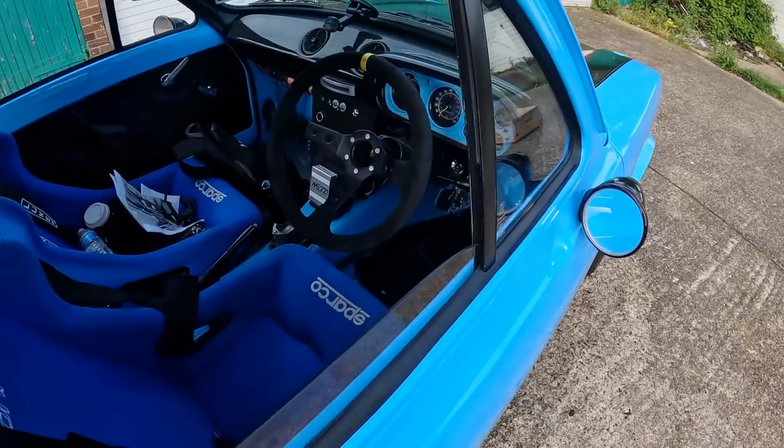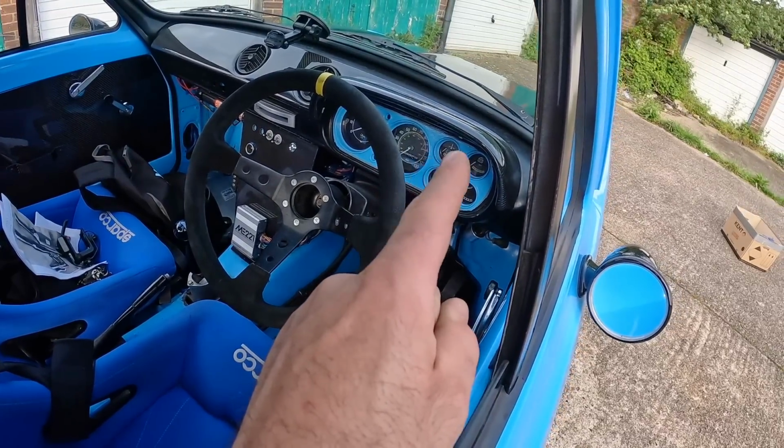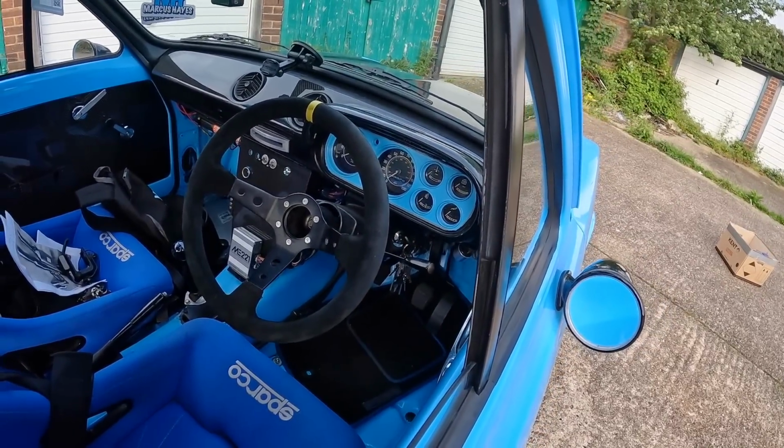But yeah, other than that, the battery gauge stopped working today. The coolant gauge hasn't worked for the last couple of times I've driven this thing. But that's not going to matter soon. If you're a patron, you'll know what I'm talking about there.